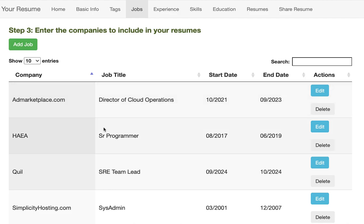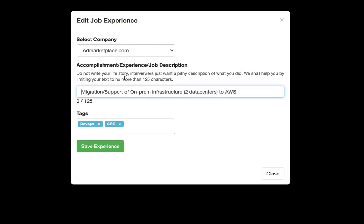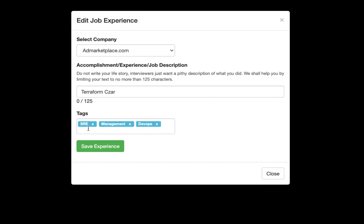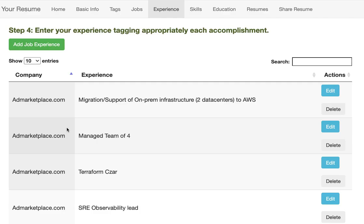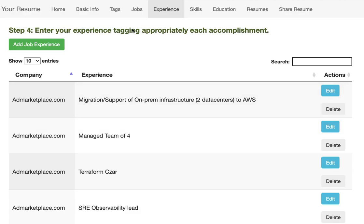You'll create entries for the companies that you've worked. And experience is where you can really go crazy because you can put all your experience. But you'll put your experience in such a way that you tag everything so that later on when you create resumes, you'll be able to surface only what you want. And if you're applying for a job as a manager, you really want to surface that later on in your resume.